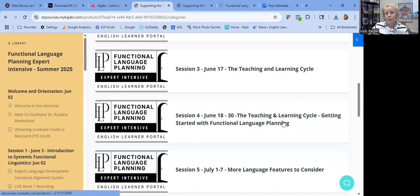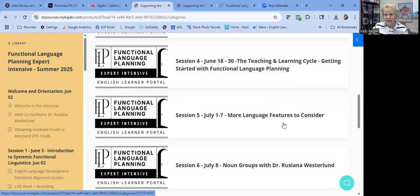Then June 18th through 30th, we're back to asynchronous, more into the teaching and learning cycle and learning about the parts of the cycle, and then beginning to apply that cycle and overlap it with functional language planning and a combination of the two. Session four is when we start to get practical into that day-to-day planning. Session five, again, is asynchronous.